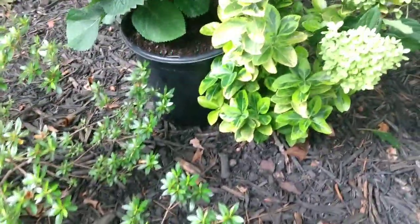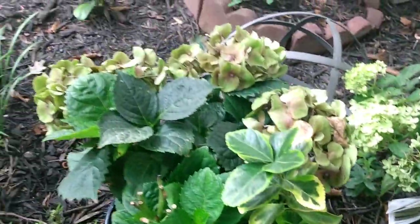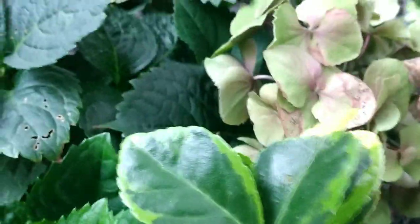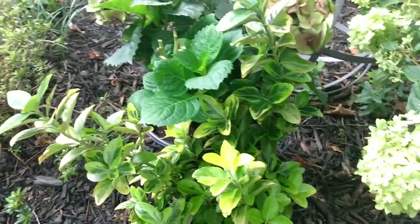I'm gonna move this euonymus, I believe it's called, and I'm gonna put the hydrangea there. This hydrangea here, not these. These are gonna go in my new sitting area. And then this hydrangea, I'm gonna put right here. I'm gonna move this to the front. So I let this sit here for about maybe 2 weeks, a week and a half, 2 weeks, just to see if the leaves would burn, and it seems to like this space. So that's where I'm gonna put that.